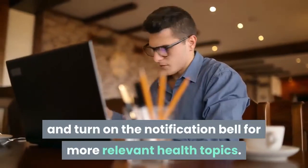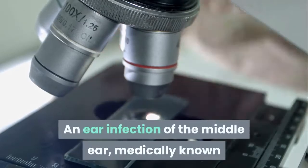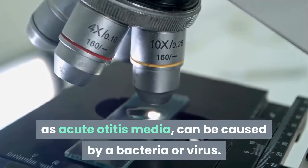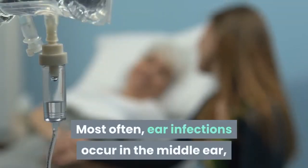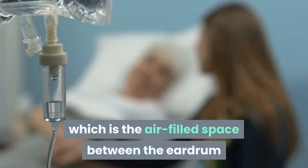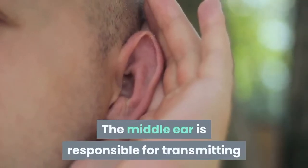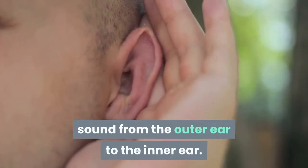An ear infection of the middle ear, medically known as acute otitis media, can be caused by a bacteria or virus. Most often, ear infections occur in the middle ear, which is the air-filled space between the eardrum and the oval window of the ear. The middle ear is responsible for transmitting sound from the outer ear to the inner ear.